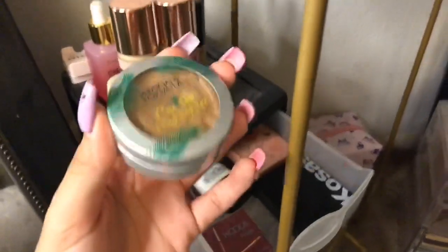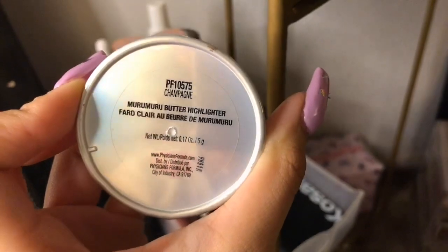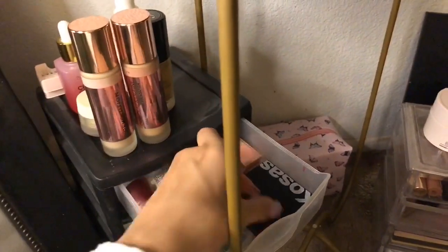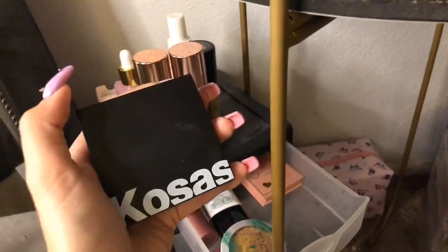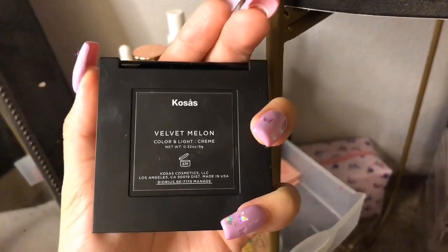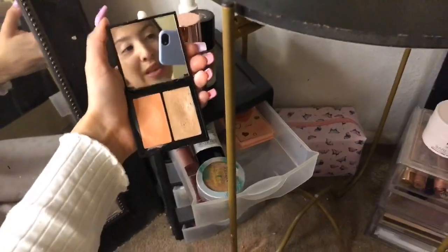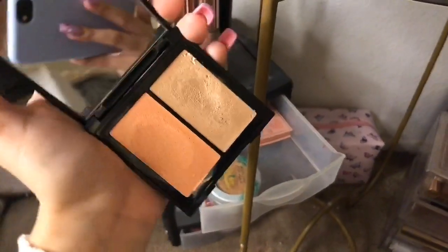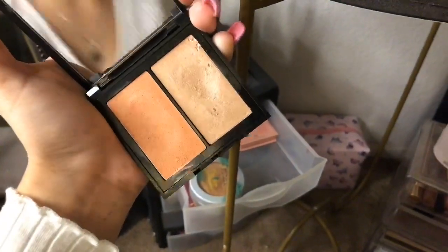Then I have this Physicians Formula Butter Highlighter in the shade Champagne. This is amazing if you have really fair to medium skin, because it just gives a really, really nice natural glow. Then here I have the Kosas Duo, I think it's a blush and a highlight, and this is in the color Velvet Melon, so I'm going to go ahead and show you what that looks like. It's a corally shade, and it has a champagne type of highlighter in it, so I really like that.